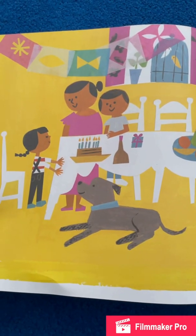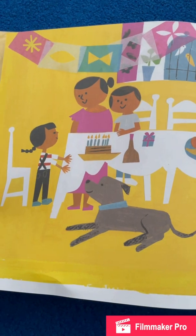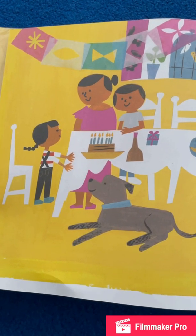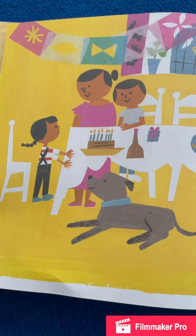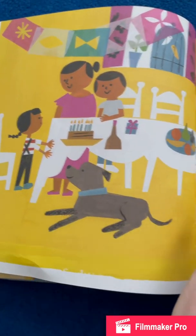Today, she awoke to candles in her pancakes and her mom sang, "Happy birthday to you," and told her, "Go on, Mika, make a wish." But Carmela's wish had already come true. She was finally old enough to go with her big brother.